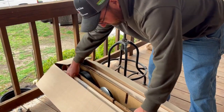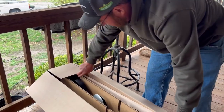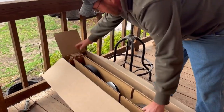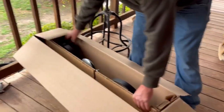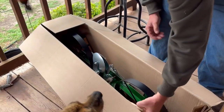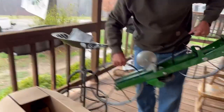So there's one of our handles. And I really don't know how much assembly we're going to have to do on this thing. There's the other handle. Man, I tell you what, they got this thing packed. It's definitely not going to get damaged in shipping by no means. We'll have to open that up. I'm not sure what that is. Alright, but here's the main planter. And it's upside down. Wow.